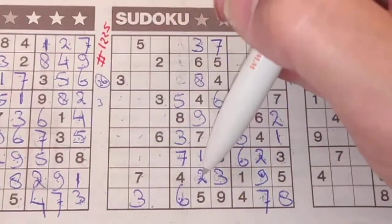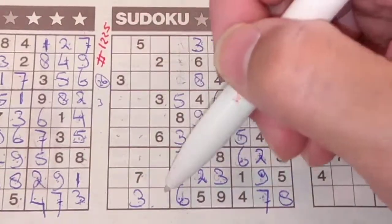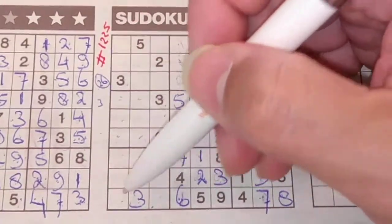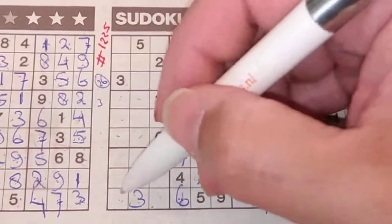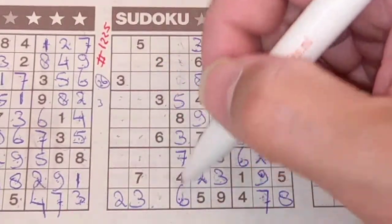2 in this row, 2 in the row below. So in the last row, the only 2 places for the 2 are here or there. We see here 2, no 2 there, 2 should be there. 1 number left in the last row for the number 1.